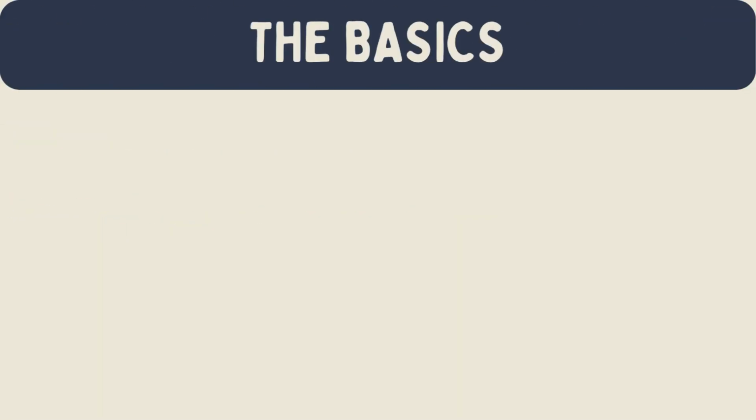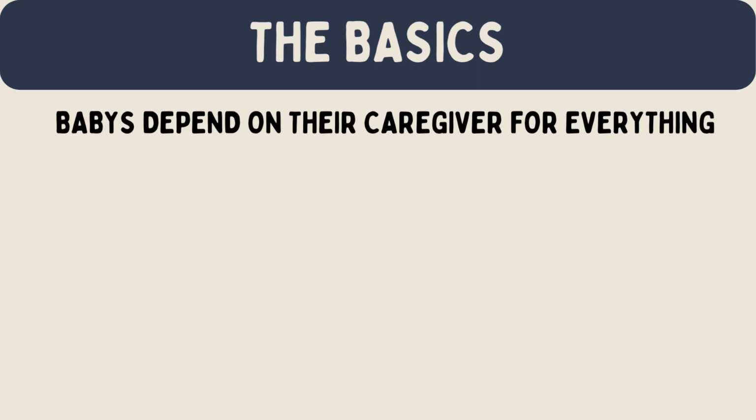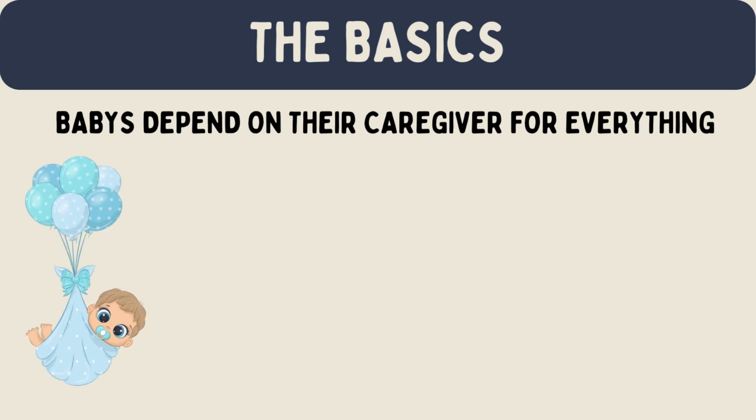The basics of attachment. When a baby is born, they depend on their caregiver for everything: food, comfort, safety. This builds a strong bond between them. Attachment theory says there are four main types of attachment.